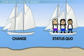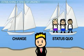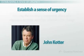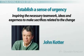It should come as no surprise that one of the top reasons why change initiatives fall short is when change leaders fail to earn key employee buy-in. Change is often a difficult thing for people to accept, which is why managers must first spend time motivating employees to embrace the change. According to Kotter, establishing a sense of urgency during times of change is essential to inspiring the necessary teamwork, ideas, and eagerness to make sacrifices related to the change.